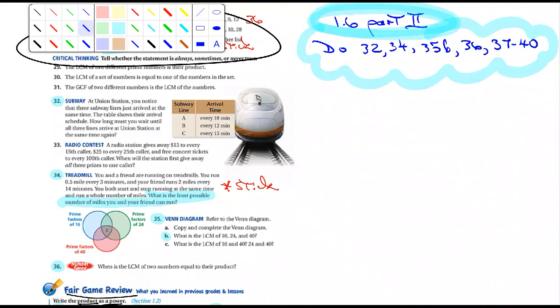So it says you and a friend are running on treadmills. You run a half a mile every 3 minutes, and your friend runs 2 miles every 14 minutes. Okay, so there's some information. It says you both start and stop running at the same time and run a whole number of miles. In other words, somebody can't have run 2.5 miles or 6.5 miles. It has to be a whole number. And it says, what's the least possible number of miles you and a friend can run?